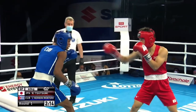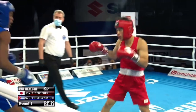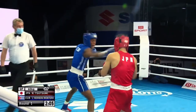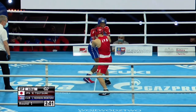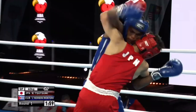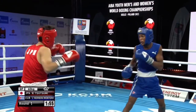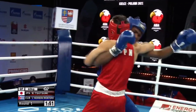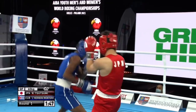Tsutsumi was moving forward. He hit him with a strong jab, left hand. He's got to get some meat on that jab. Tsutsumi just trying to come over the top slightly with the left hand, scored with it. Slightly hesitant there, Herrera Montero. Tsutsumi moved in, but the Cuban was coming forward too, so no room for his Japanese opponent to really do anything.